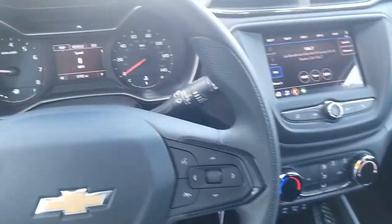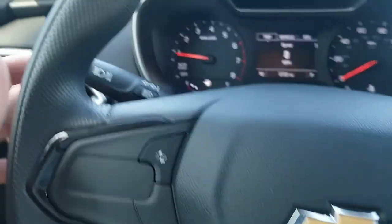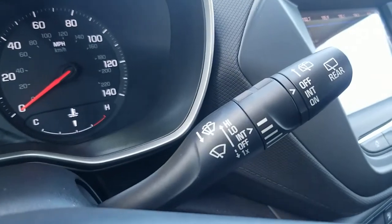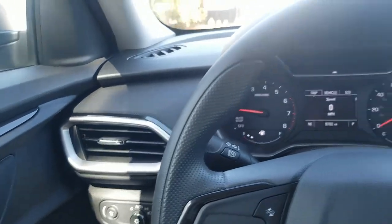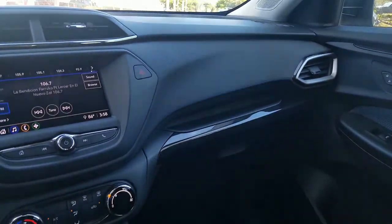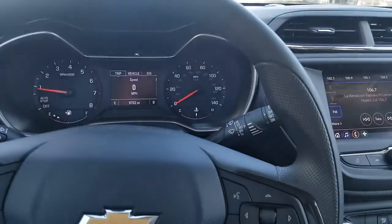Okay. And here on the steering wheel, we have the controls we showed you before. Here's the control for the lights, front and rear wipers. Very nice. All right, stay tuned, guys. We're going to take it for a test drive in a moment. Be right back. Set to take it for a test drive.